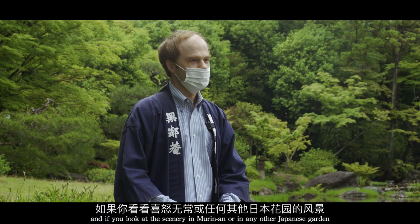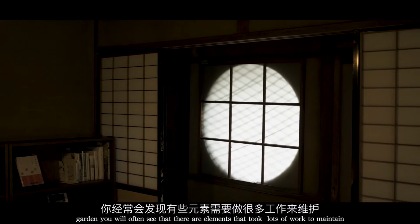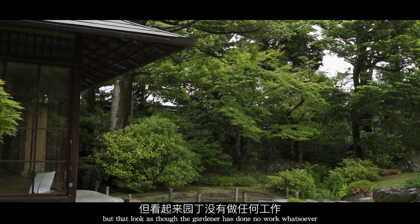And if you look at the scenery in Murinan or in any other Japanese garden, you will often see that there are elements that took lots of work to maintain, but that look as though the gardener has done no work whatsoever.